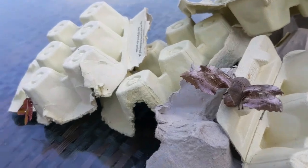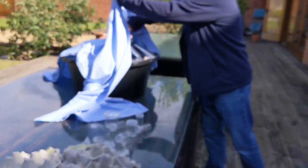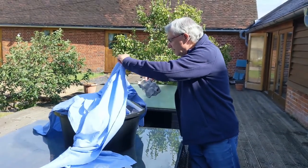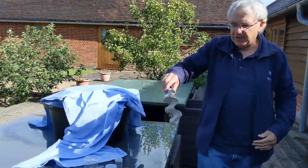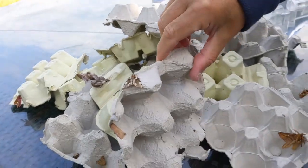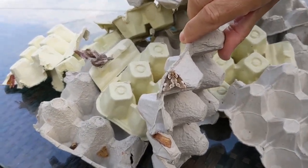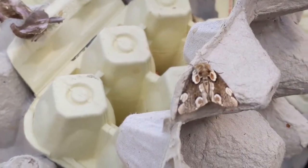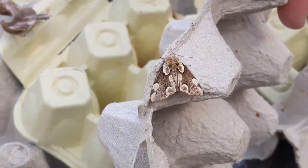Indeed. Oh, we've got an even better thing here. This one I very rarely see. Let's hope it doesn't fly away. Unfortunately, it's not in good condition, but it's called the peach blossom. If it was in good condition, fresh, it would be quite rosy. Some of the spots would be rosy coloured, which is where the name peach blossom comes from.